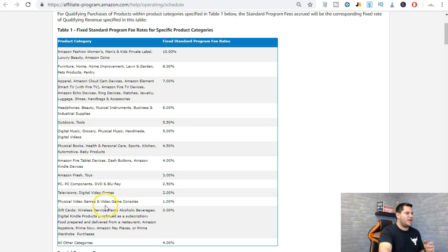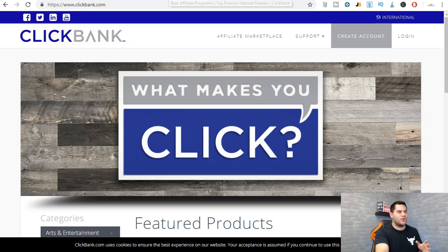You can just see right here, if you're selling PC components, 2.5%. Televisions, 2%. When a TV sometimes costs $2,000 plus, you're making 2%. That's not bad either. It's good money. All other categories, 4%. You can come and read this if you want to, but this is a great way to make money using affiliate marketing.